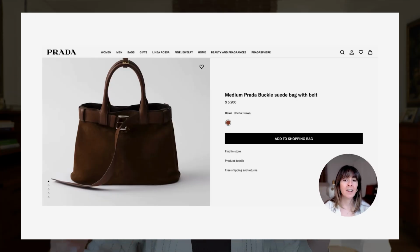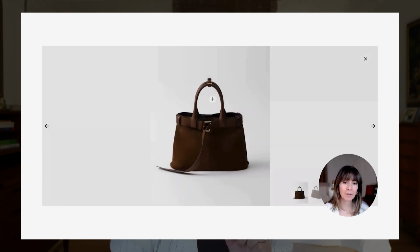Okay. Last but not least, we have Prada, and I think Prada this year has nailed it with suede and this beautiful cocoa brown color. I saw one of their bags, which I'll go through in a minute, in this brown suede, and it just felt so good. I like this medium size bag with the top handle, and it does also come with a strap. What I found interesting here was this belt detail.